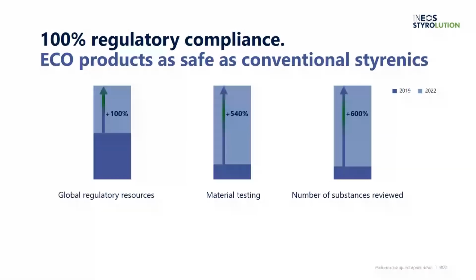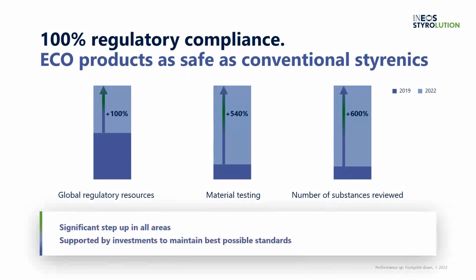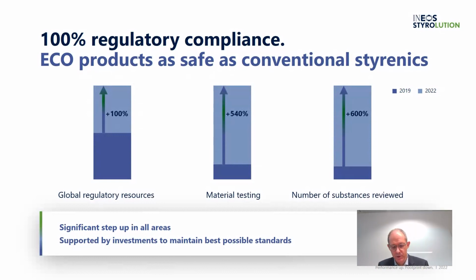And as a result, this has required a significant step up in our regulatory resources that we are putting in, but also in testing and in the number of substances that we are reviewing. And in parallel to this, we are also launching investments on our side because we really want to make sure that we maintain the best possible standards here. So a significant step up in all areas. And you will profit from this because that will mean that even for recycled or bio-attributed product, you get the same regulatory guarantees that you are used to from conventional products.